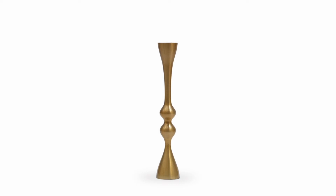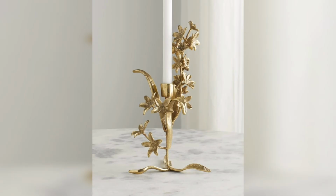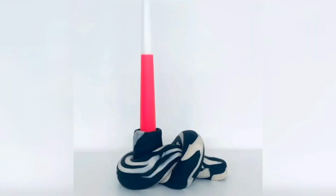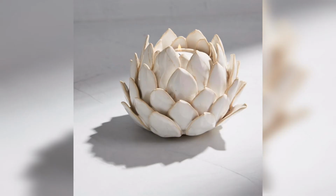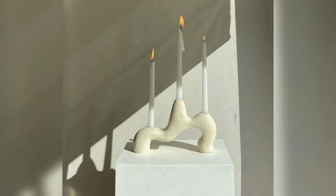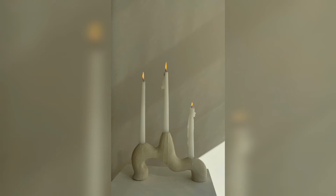Nature-inspired decor is always a popular choice, and these sculptured candle holders bring the beauty of the outdoors into your home. Made from natural materials like wood or stone, they showcase organic shapes and textures. When lit, the flickering flame adds a warm and earthy embrace, making it an ideal addition to your living room and bathroom.